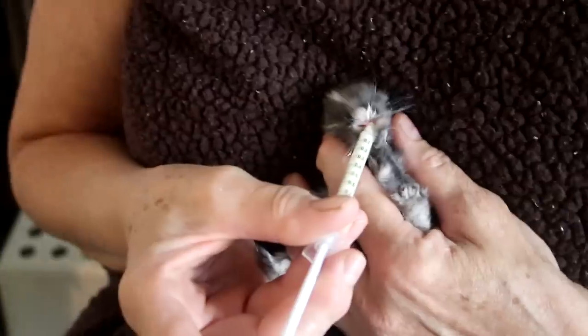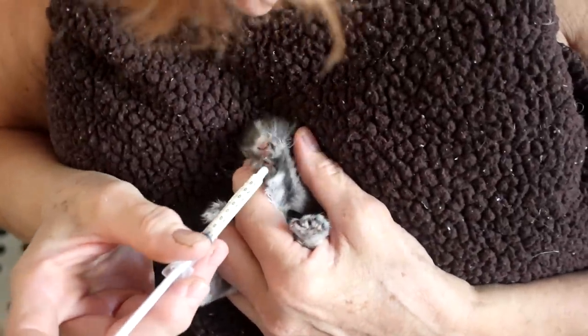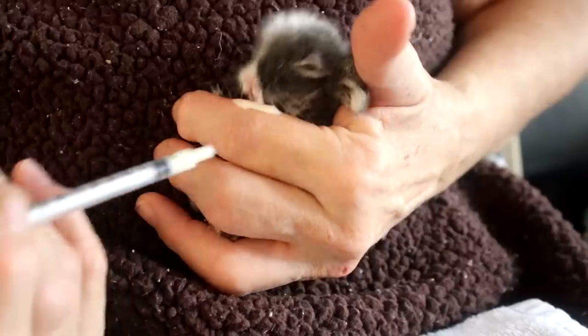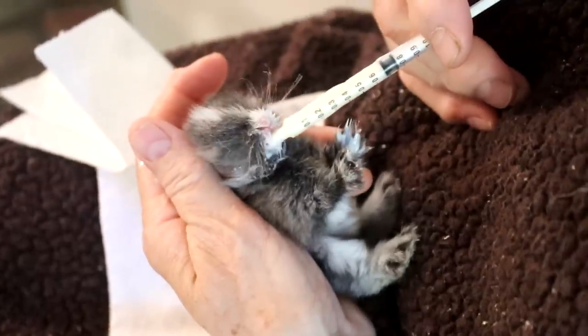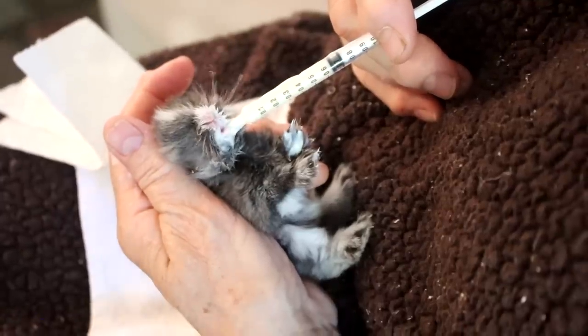I have to be really careful not to get it up the nose, which is so close there. The recipe said... Now she's getting used to the hard nipple, having it. Oh, there we go. There you go. Oh my god, I'm dying right now. You don't even know. Look at this.